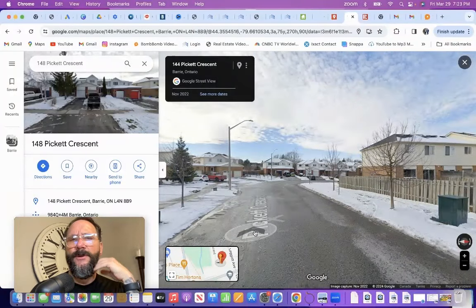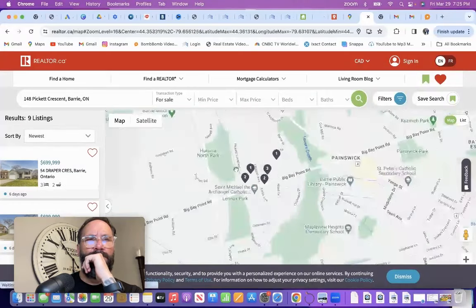148 Pickett. Okay. 148. Why is it giving it to me? Let's try it again. Okay, so let's do this one more time.